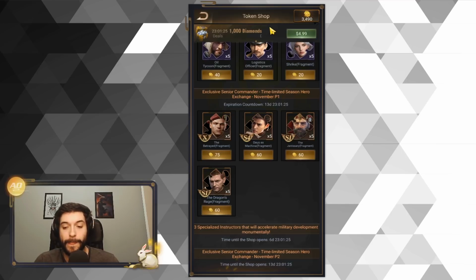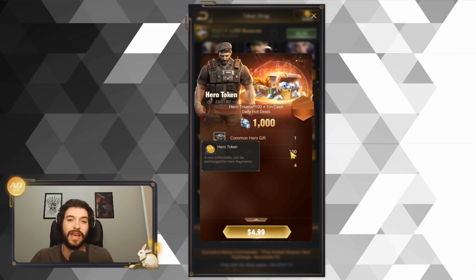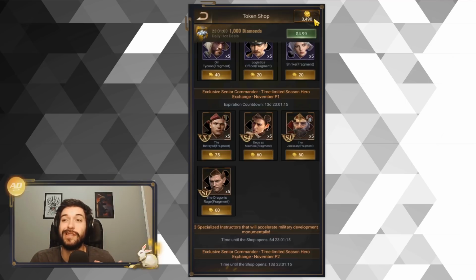Now, there are 2 ways to acquire tokens. I talk about this pretty much in every single token shop video. I might try to kind of stop talking about it, but I know I'll get comments, so I'm leaving it in here for now. The first method and the most effective method involves spending. So for $5, you get 100 hero tokens, and you can buy this once per day, every day. So that's pretty much a guaranteed 100 tokens if you're going to be spending $5 every single day.